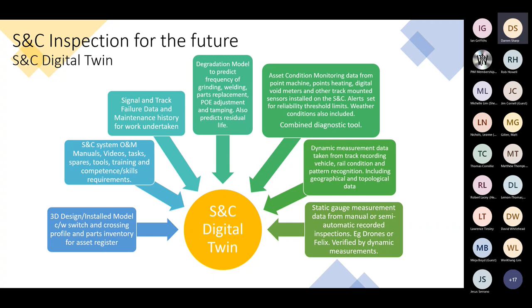Degradation model that will allow us to predict the frequency of when we should be grinding, welding, tamping, adjusting S&C, adjusting the POE, and then it can also predict the residual life for a lot of those items as well. And through asset condition monitoring data, so it's on the point machine, the point heating, void meters that may be on the site, and any other sensors that we install, all combined diagnostically to give us that overview of what the S&C is doing. And then any remote condition or static monitoring devices, comparing that against the dynamic measurement systems that we have from trains and PLPR and other dynamic means of measurement. And then maybe some other things we do from AIVR or LIDAR or from other geographical or topological data that we could use to tie into that as well, certainly with earthworks, where earthworks may affect the S&C.